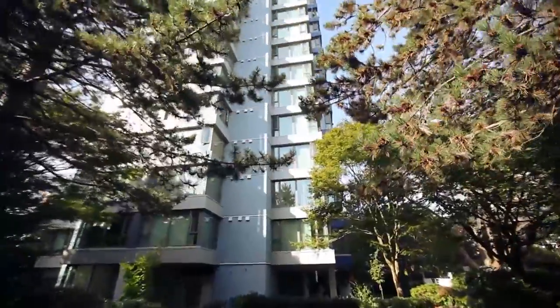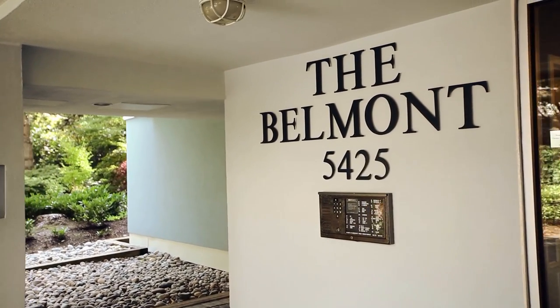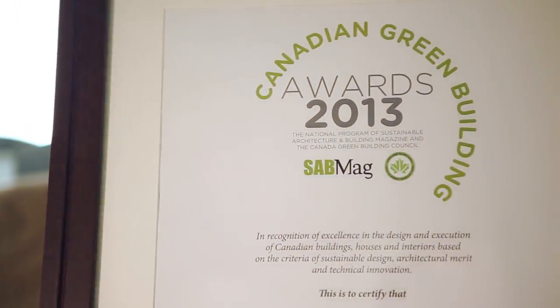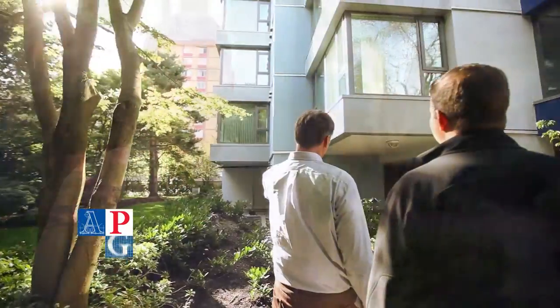In January of 2013, RDH Building Engineering completed a deep energy retrofit for the Belmont, a 13-story condominium in Vancouver. The project sets a new standard for economical, sustainable, energy-efficient upgrades of existing buildings.